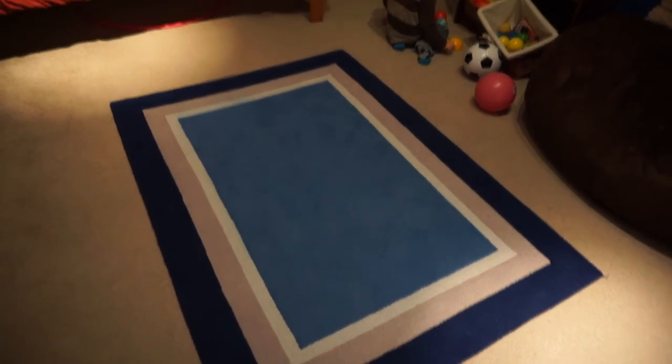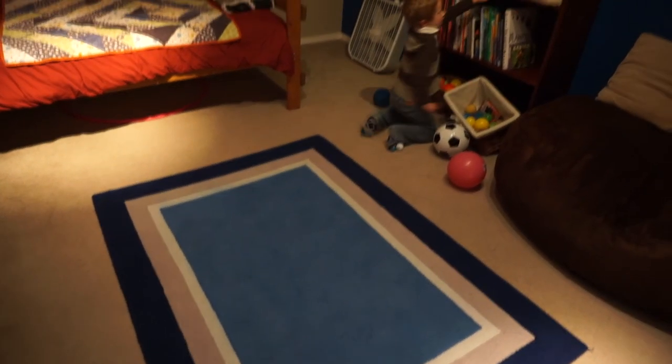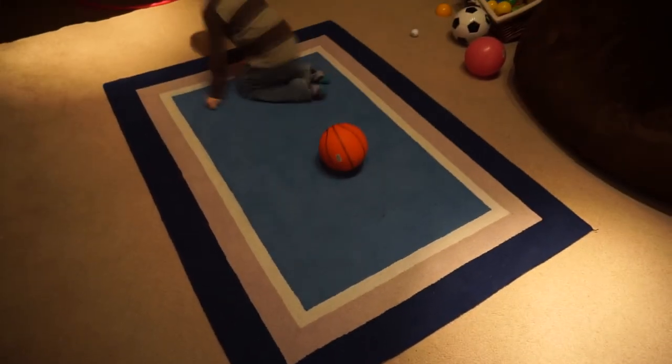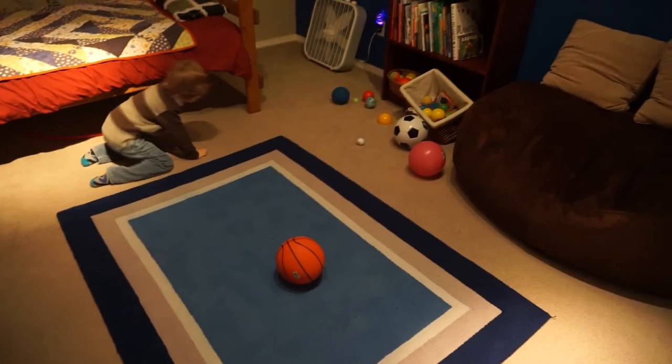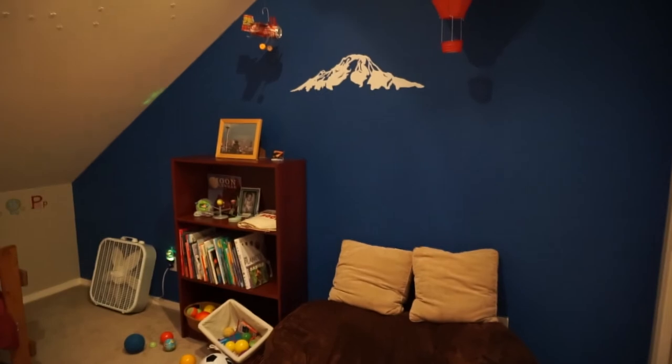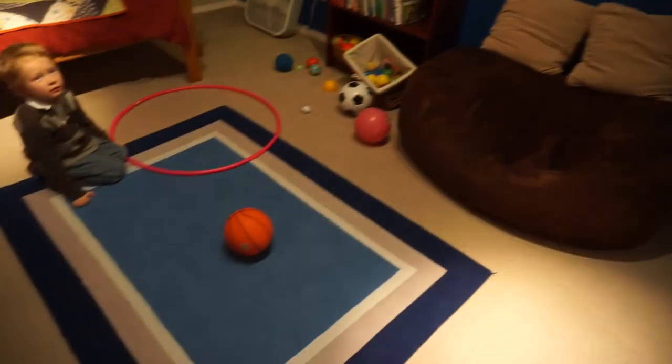And then down here, we have this blue rug. And I believe this was something that I found discounted at Target last year. I don't know if they still have this style at Target, but it was a very affordable rug and they happened to have it on sale when I was there last year. So that was a perfect accent to his blue wall and the primary colors we have going on in here.